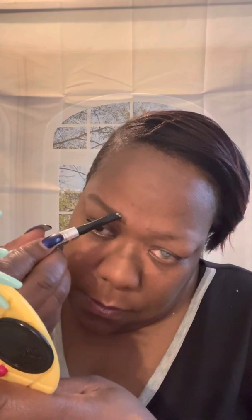This is the quickest and easiest because I'm not doing all that concealer on my under eye, and if I'm gonna put on a powder and I have to do all that to fix a powder or a tint, I might as well put on a full face of makeup. I do not have time for that.